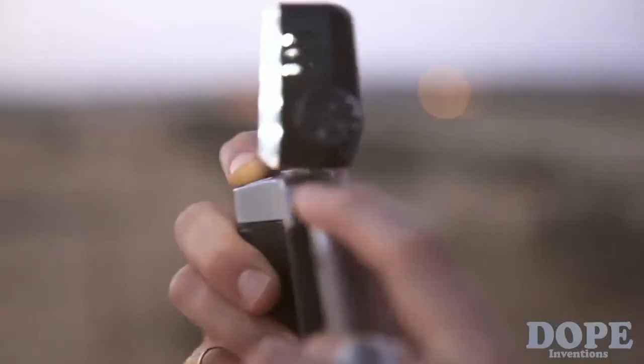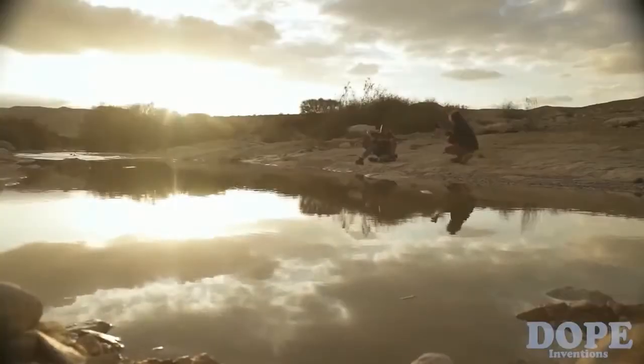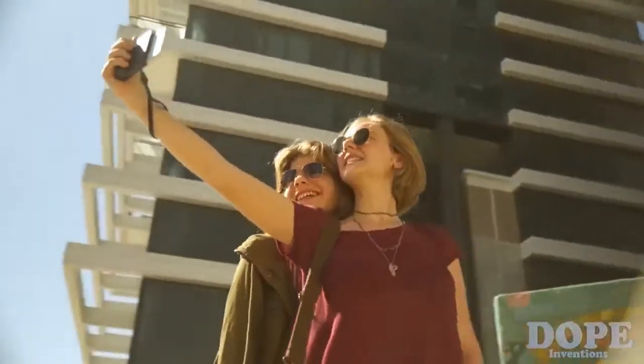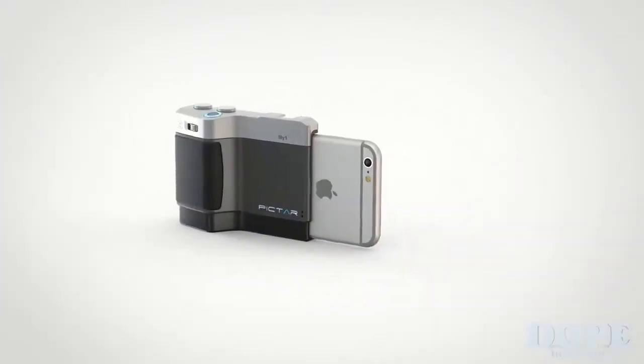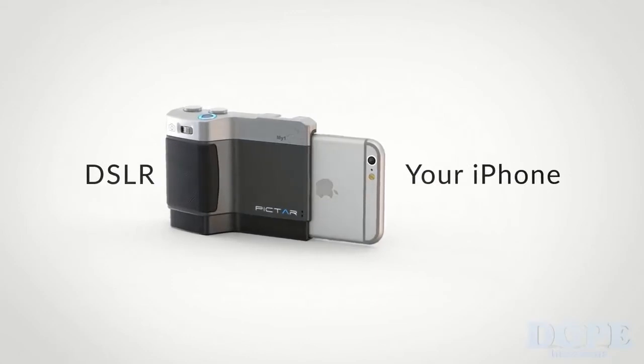Imagine connecting it to real camera accessories. Unleash the power of your iPhone's camera for better pictures time after time. Pictar. DSLR your iPhone.